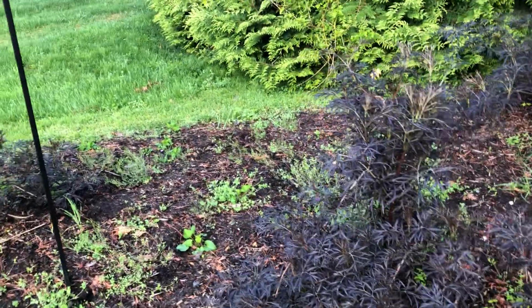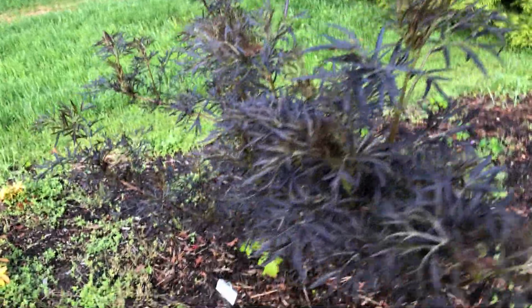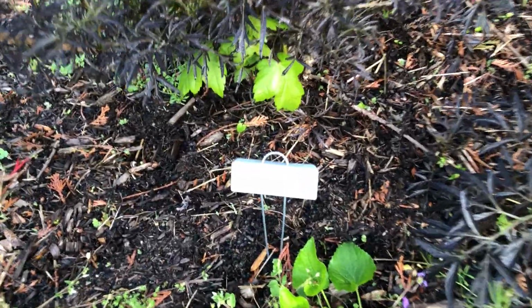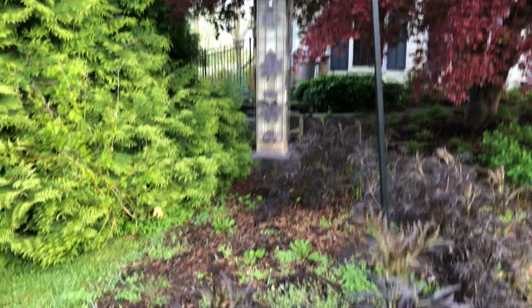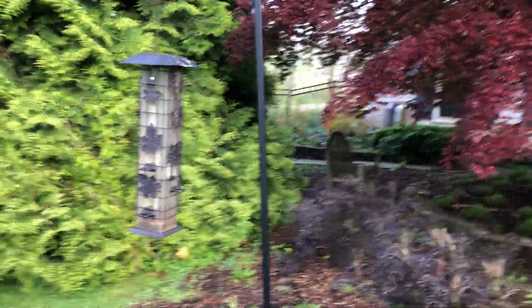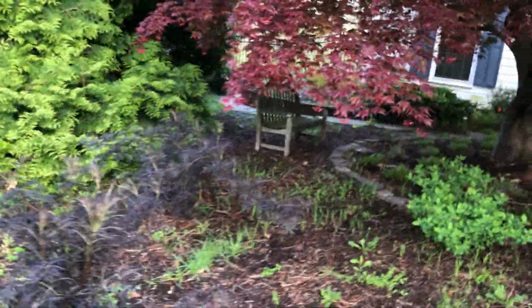And they've really fleshed out. They looked dead just a couple of weeks ago. Now they're really fleshing out. But last year we didn't get a single elderberry. Can you see that? Fine, you can't really. Because my husband put this bird feeder right here, and the birds decided that they liked the elderberries better, so they ate every single elderberry. So we're going to move that bird feeder somewhere else, so that we can get some elderberries, because I would really like to make elderberry syrup.